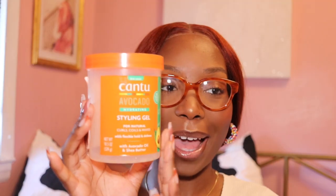Cantu. I know people have their thoughts and opinions on Cantu, but this is the Cantu Avocado Hydrating Styling Gel for natural curls, coils, and waves.